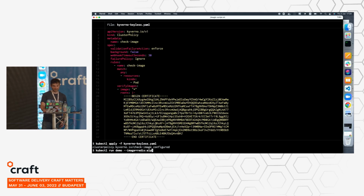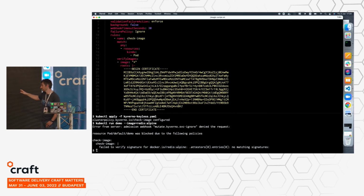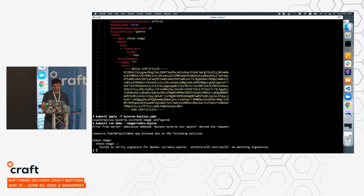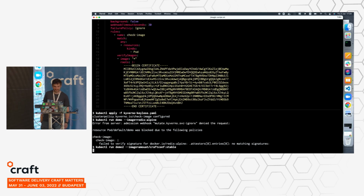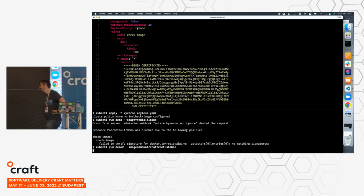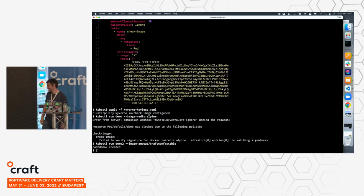Now, if I run a random image, so this is just a random image from the Docker Hub, we get this output. And it's basically saying Kyverno denied the request because there's no matching signature, which is quite right. Okay, so this is the bit that didn't work earlier. I've not worked out exactly why. We'll see. It was working this morning, and then it wasn't working this afternoon. We'll see if it times out again. I think it's going to time out again. There seems to be some issue. Oh no, it worked. I shouldn't have said that.